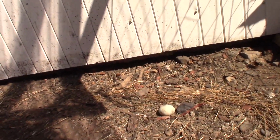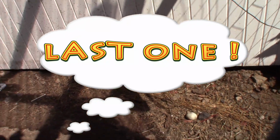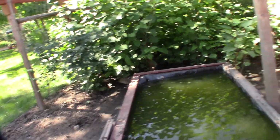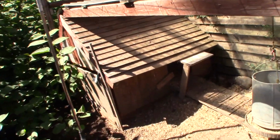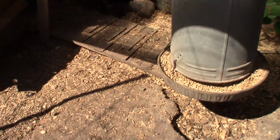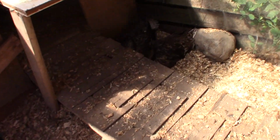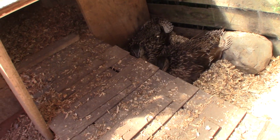And while I'm in here, I will be doing my Easter egg hunt. That one will be really easy to find. The others, not so much. But they're all under the knotweed. Their food dish looks good. And they're still sitting on eggs hissing at me.